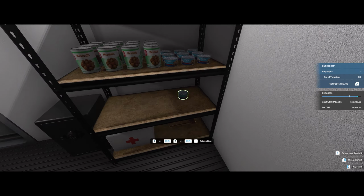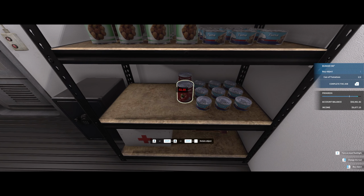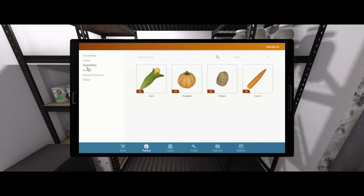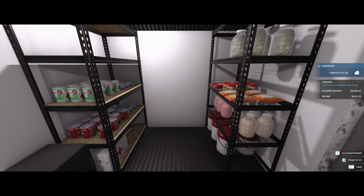Do some more down here. And some cans of tomatoes. There. It's not bad. See if there's anything else we can add in here. Nope. All right. That's all for this room.